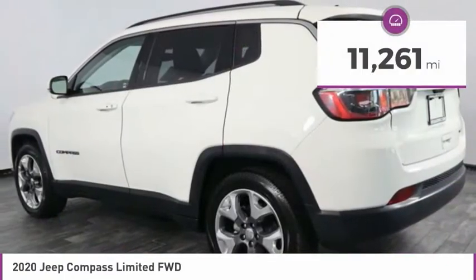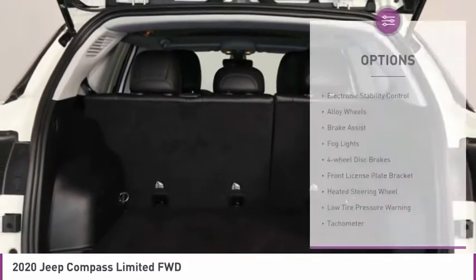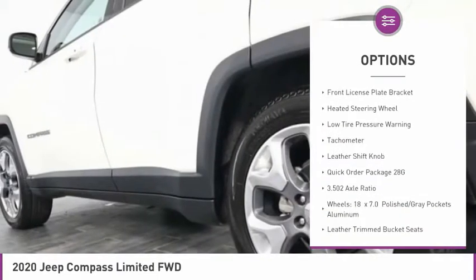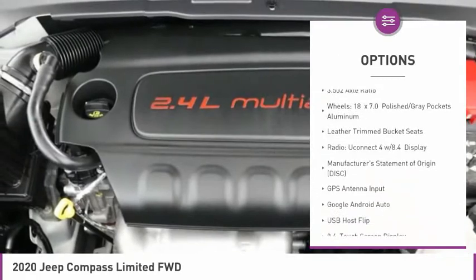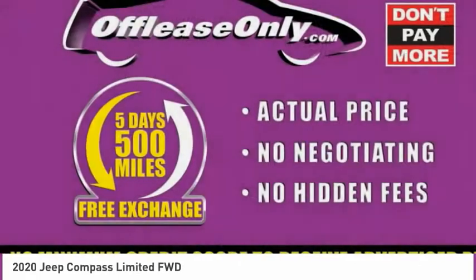This vehicle has less than 15,000 miles. Here are some of this vehicle's great options: electronic stability control, alloy wheels, brake assist, fog lights, four-wheel disc brakes, front license plate bracket, heated steering wheel, low tire pressure warning, tachometer, leather shift knob.